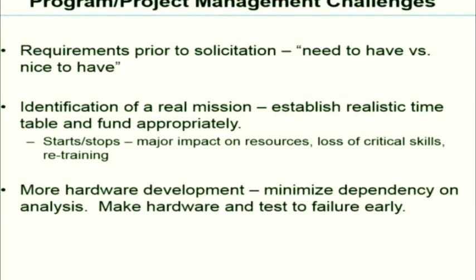So another thing I thought I would mention, and this probably results from the last few years. From an industrial perspective, and specifically in an R&D environment that I live in, things are in flux a lot. This starting and stopping has a major impact on the execution of the program. So one of the big issues is obviously deciding what the requirements are.